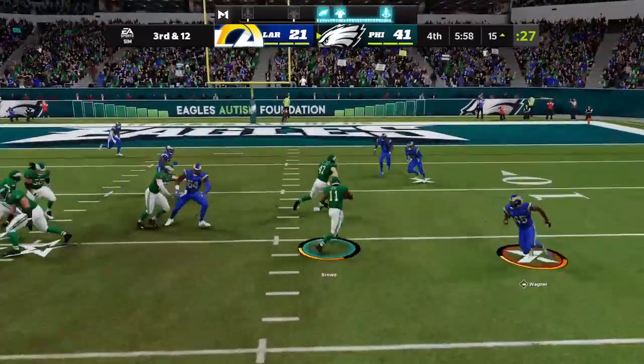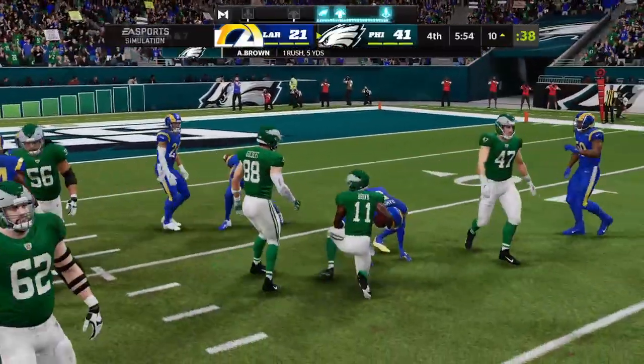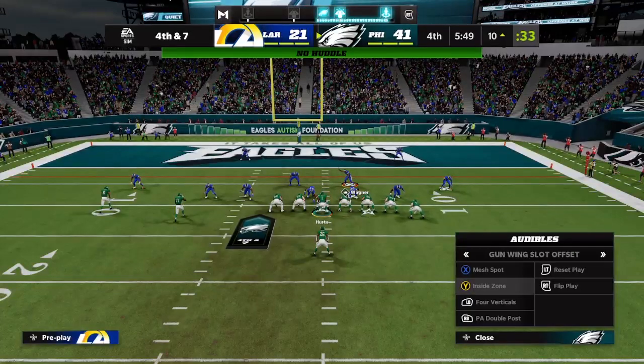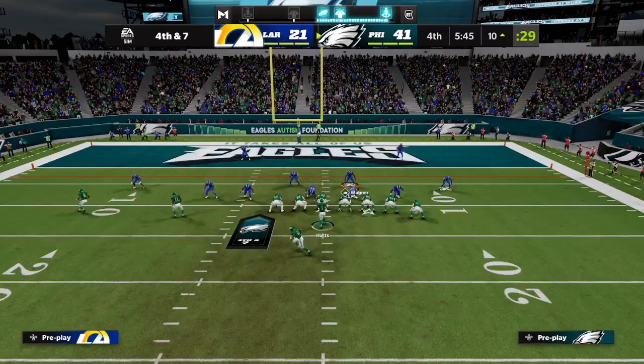They're going to try the jet sweep on 3rd and long. And he'll be tackled right on the 10, well short of the 1st down. Call it a gain of 5, 4th down now. And Hurts not coming to the sideline. They're going to go for it.